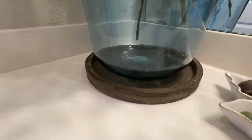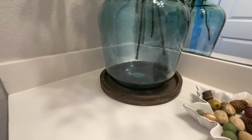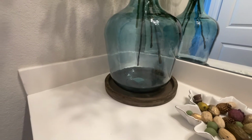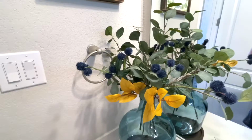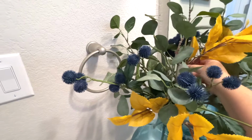Here in my guest bathroom, I added in this wooden tray underneath my blue glass vase. And then I added in a couple of fall picks and a ceramic dish filled with pecans, acorns, and pine cones.